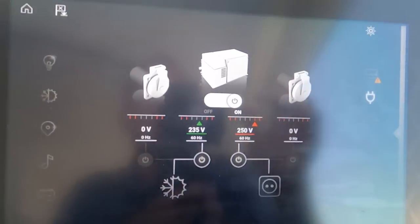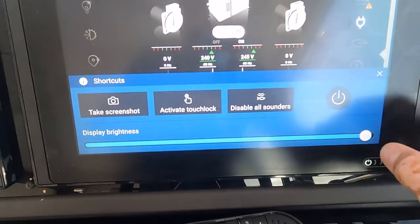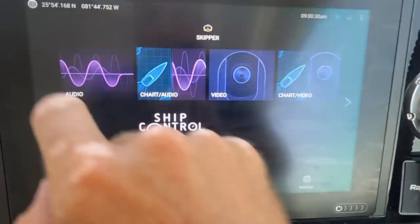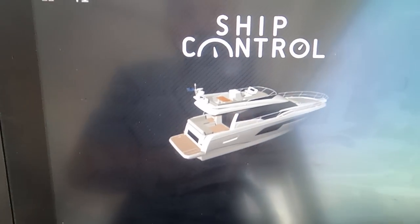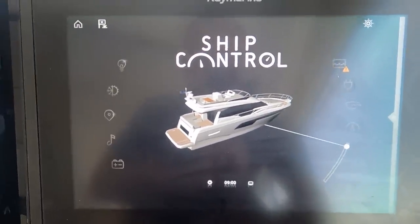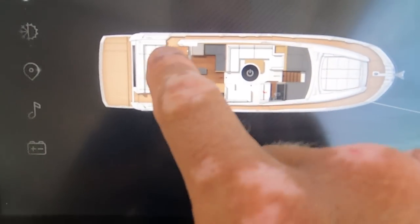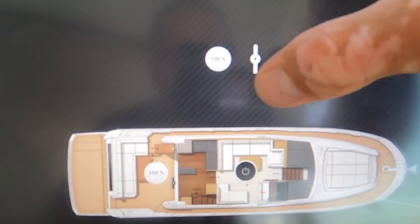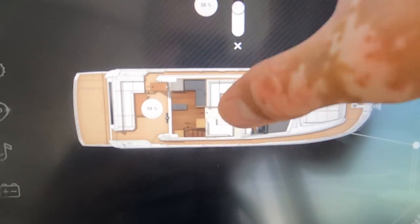So this screen here, let me go back, is the ship control screen. So you go to ship control, pull up a picture of our vessel, and we're able to look at all details and work on any of this. So if I want to turn lights on or off and dim them to a certain percentage, we can dim lights, we can turn lights on or off.